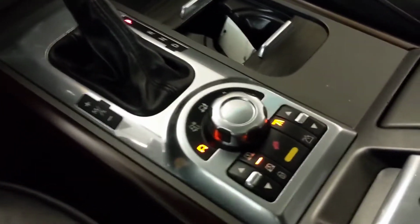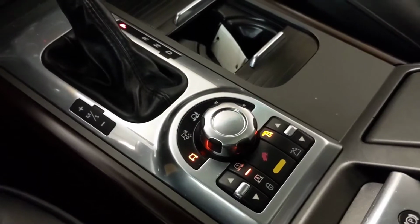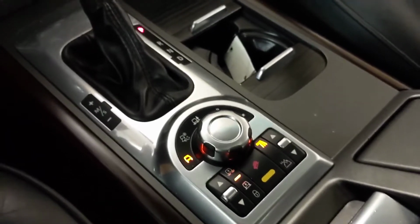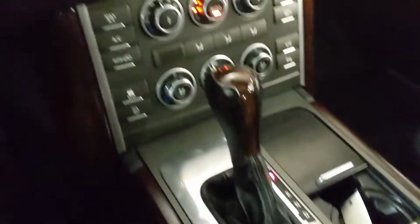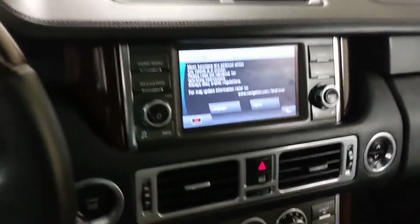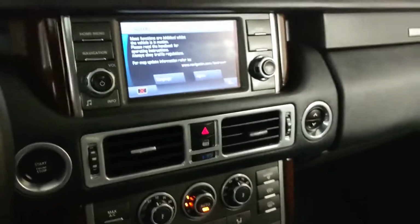Here are the controls for the suspension and the different road conditions you can set the vehicle to for optimal traction and ride. Fully automatic climate control, rain sensing wipers.